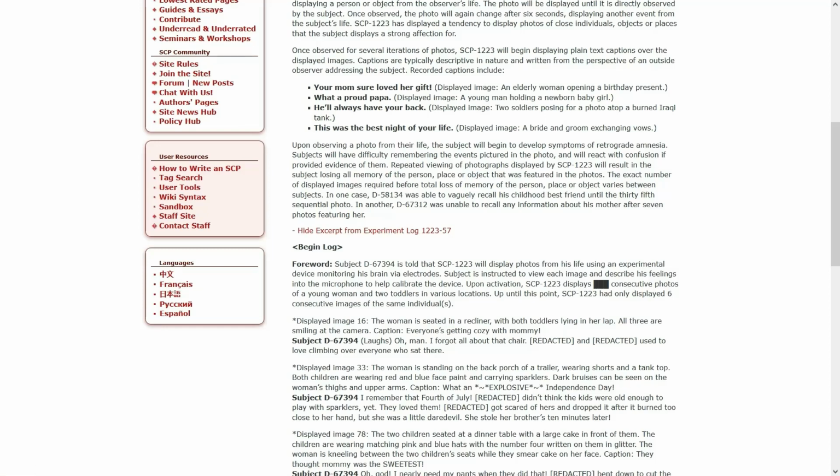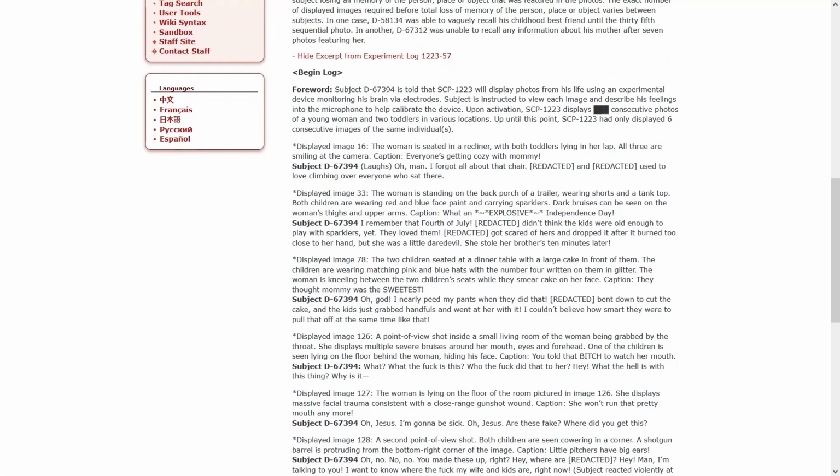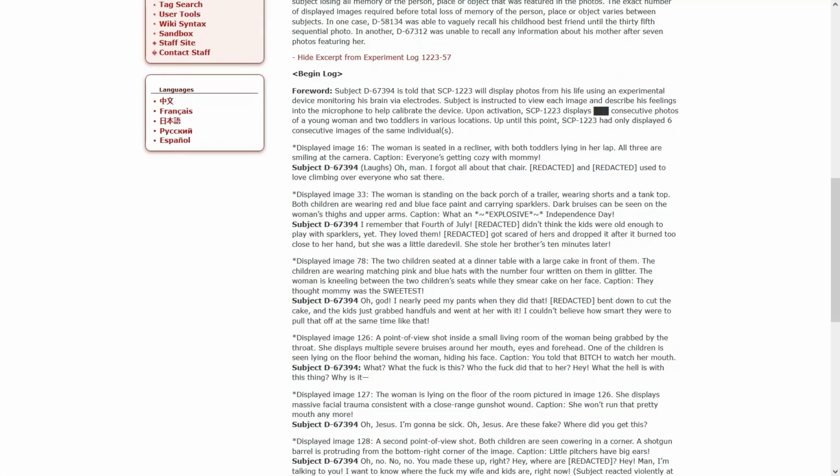Excerpt from Experiment Log 57. Okay, so 67394 is told that 1223 will display photos from his life using an experimental device monitoring his brain via electrodes. Subject is instructed to view each image and describe his feelings into the microphone to help calibrate the device. Upon activation, it shows 100 consecutive photos of a young woman and 2 toddlers in various locations. Up until this point, 1223 had only displayed 6 consecutive photos of the same individual.